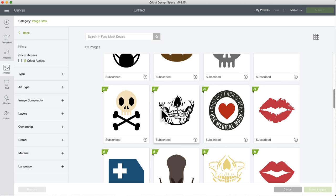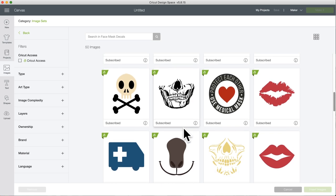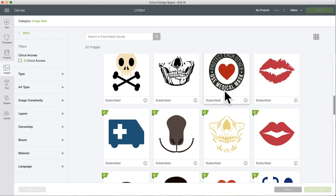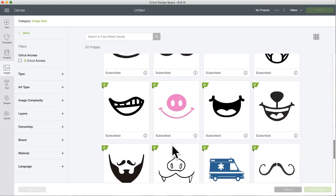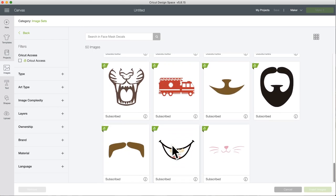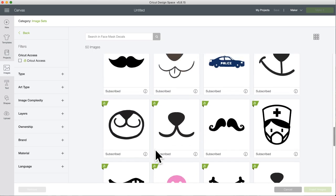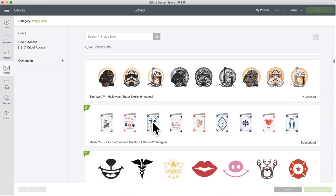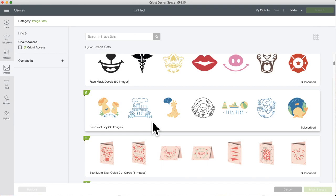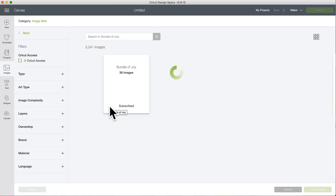Oh, look at that one. That's nice. Protect each other, use medical mask. But so many different images that you could use for other things as well. So those are cool. Remember, you can use images for much more than they're made for. And then Bundle of Joy images, there's 36.